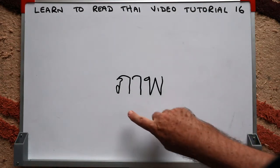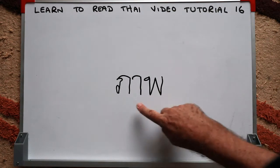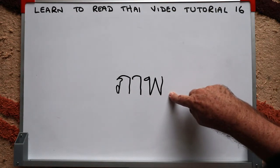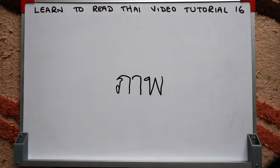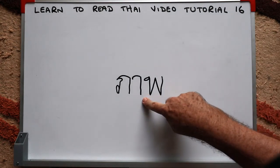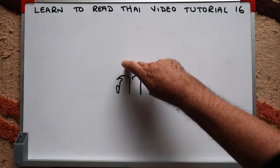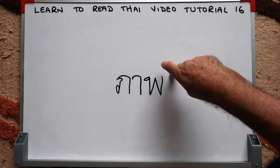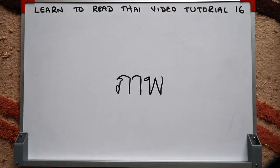And the tone rules, we've got a low class initial consonant. It's a dead syllable because it ends with a P sound. Remember, anything that ends with a P, K or T sound is dead. And this is a long vowel. So when you look up the tone rule for a low class initial consonant, dead syllable, long vowel, you get a falling tone.